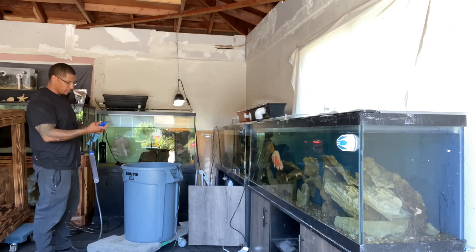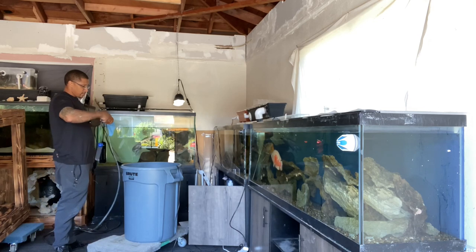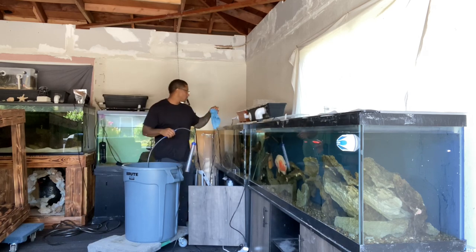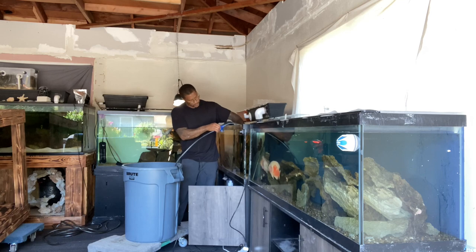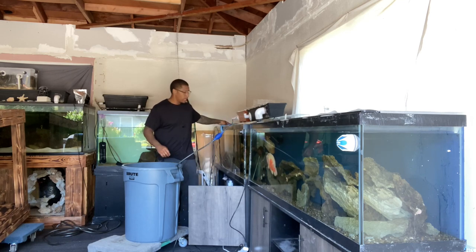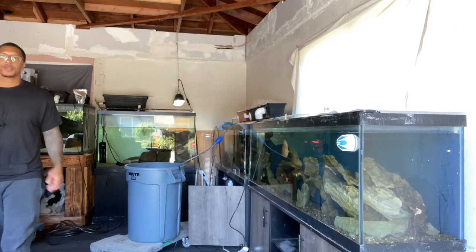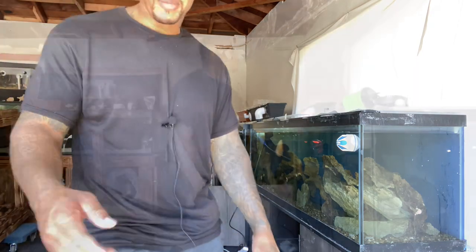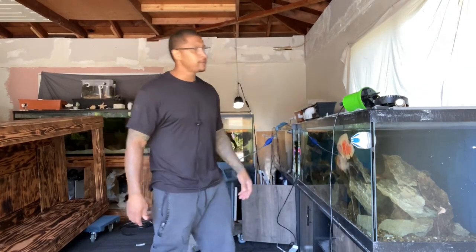Back to the old fashioned, the oldie but goodie. I should have started this morning. That way it would have been drained by now. All right, so 5 hours later. All right, so let me go ahead and drain this tank. I'll be back.